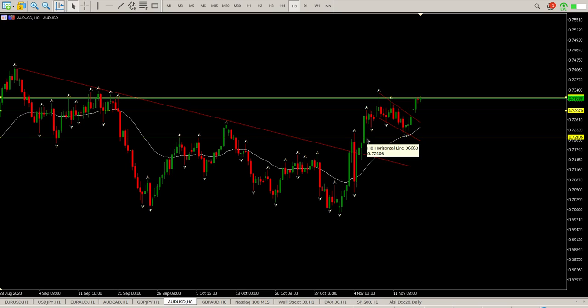Aussie dollar, US dollar. So I've left these channels and wedges and things in just to highlight the structure that is forming here. So we are at the top of the range.